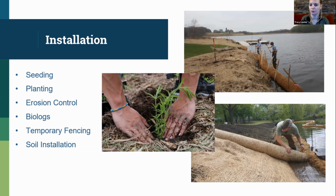We also might do a woody removal where we're removing buckthorn and then kind of form those into brush bundles and put those along the toe of that eroded bank as well to help hold the shoreline together.